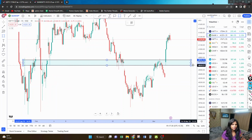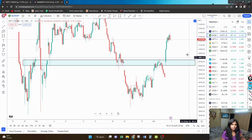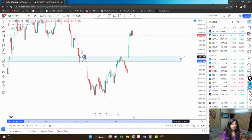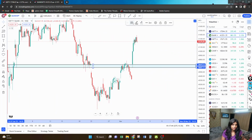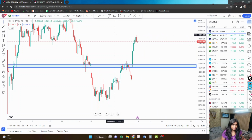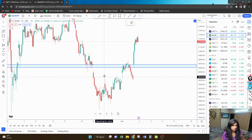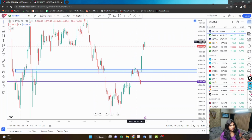This is going to be our immediate and very strong support, in the range of 4,600 to 4,700. That is the exact immediate support, as we can see on the charts. The second support would be somewhere in this region, 4,350 to 4,400. I will definitely mark these levels.